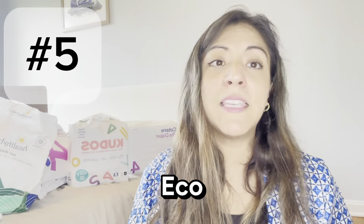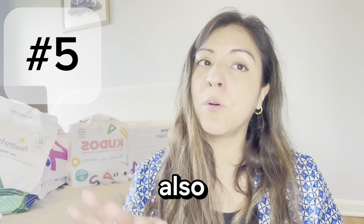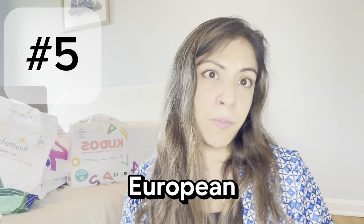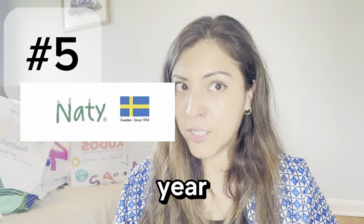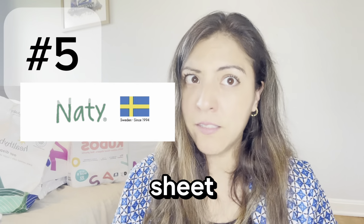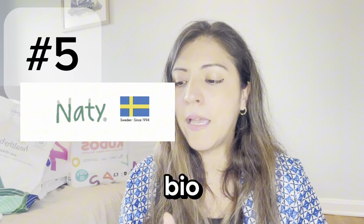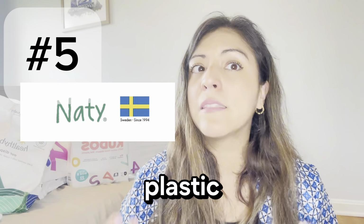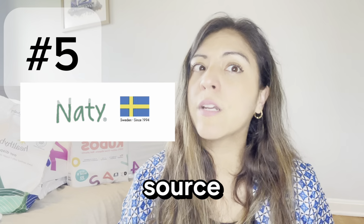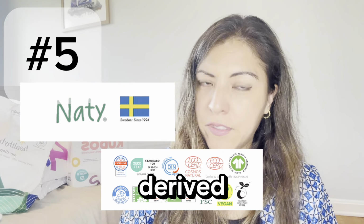Number 5 is Eco by Nati. This is a brand that was also in the ranking from last year. It's a European brand as well. And I got to try this when we were traveling in Switzerland last year. Most notable feature is the top sheet. It has plant-based materials. It is a bio-based polyethylene that's derived from sugarcane. Again, this is still a plastic polymer, but it is plant sourced rather than petroleum derived, which is preferred.